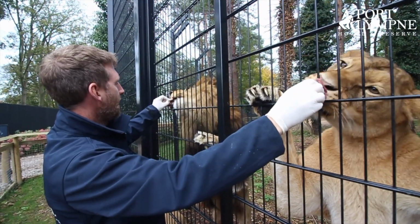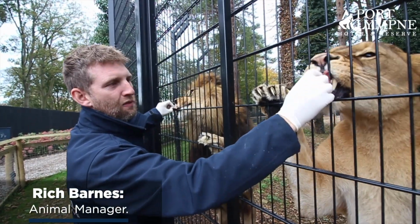So we noticed a little while ago that Adras, one of our big male lions, had chipped 2 of his canine teeth. And the keepers noticed that first of all when he was really opening his mouth and roaring or taking food. As with all the big cats here at Port Lympne, we tend to give them a big feed every 4 or 5 days.